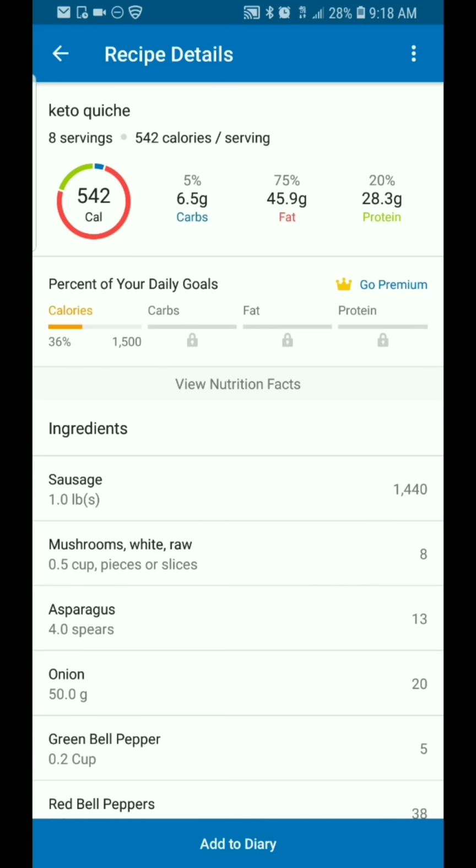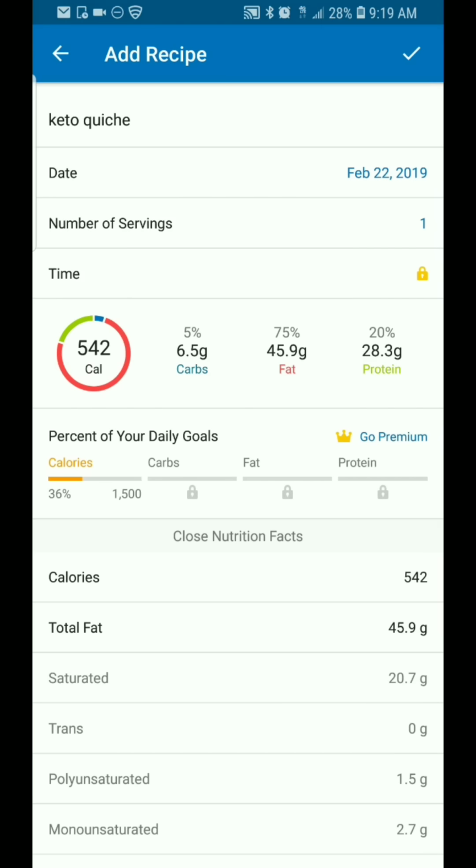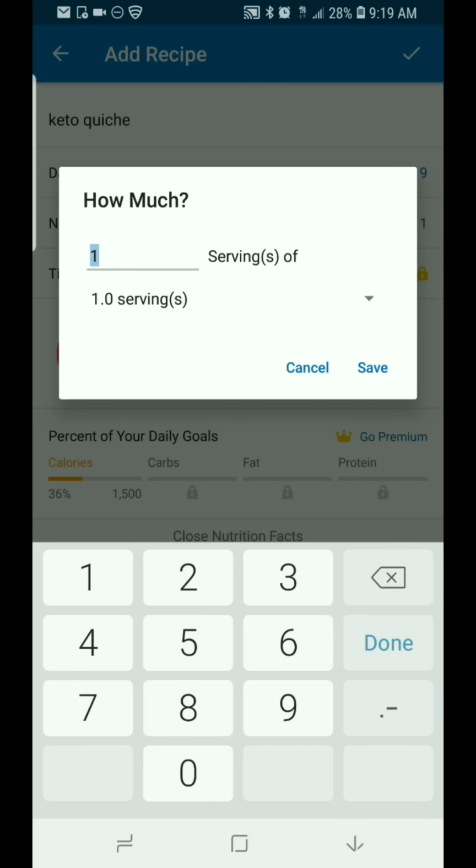You're going to go ahead and click add to diary. See right across here, it breaks down your macros for you with the entire recipe. So we're going to go on ahead and add this to our diary for the day. If you only had 1 serving, because you could actually withstand the goodness of this recipe, you can go ahead and just hit 1. Or if you decide to eat 1.5, you go back for seconds, you can just tap that 1. Let's say you did 1.5 servings and hit save.